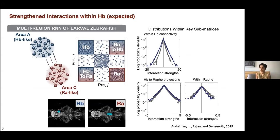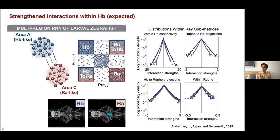Now, if I look at habenula to raphe projections and within-raphe projections, I'm not that impressed. I can maybe hallucinate that the within-raphe connections are a little weaker, maybe because the blue is thinner than the white, but statistically it wasn't that great. But the thing that was surprising was this unexpected projection from the raphe back into the habenula.